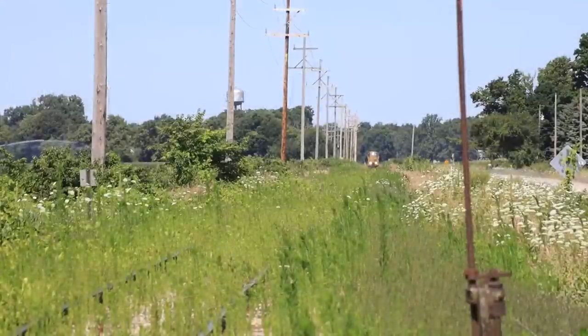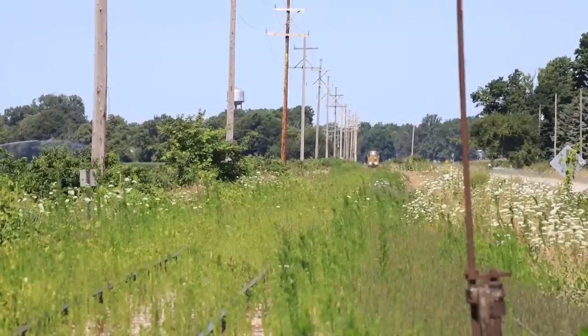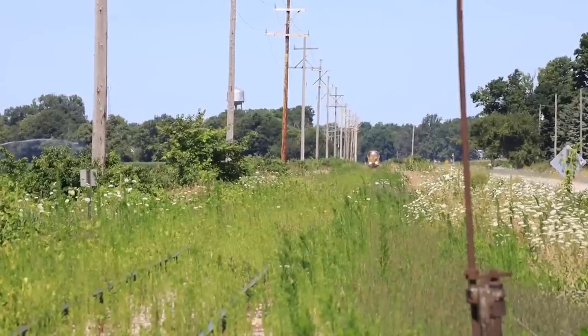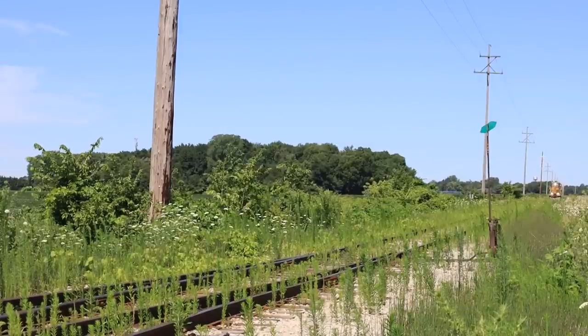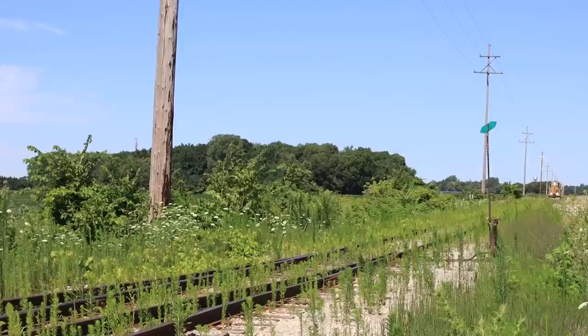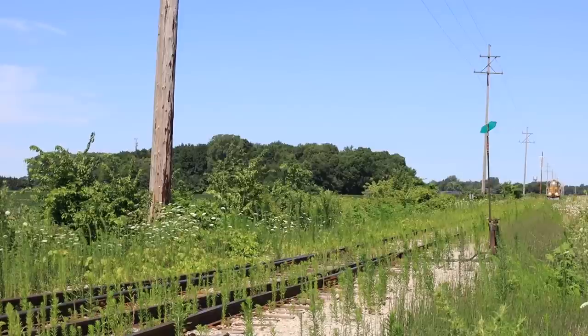We catch up with the lone engine a few miles east, as it lumbers towards Blissfield. The Adrian and Blissfield's Old Road is one of the oldest railway lines in the country. Originally built in 1834 by the Erie and Kalamazoo Railroad, the Adrian and Blissfield took over operations in 1991.